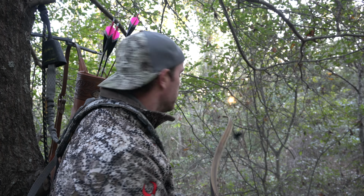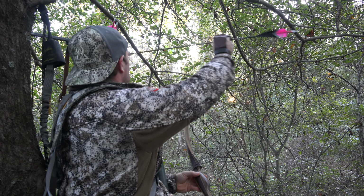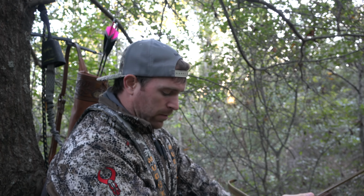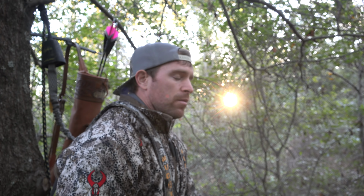That's the first deer this year for 2018. And that's my 40th deer with a traditional bow. And my heart gets to beating like it's number one every time. I mean, I love this stuff, sitting in the woods by yourself, and oh man, there's nothing fires me up like this.